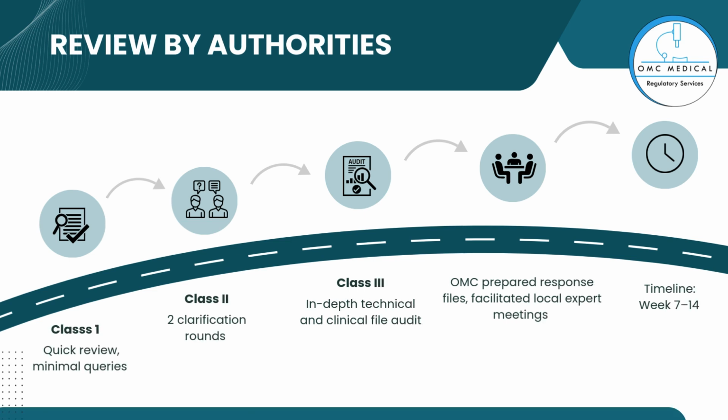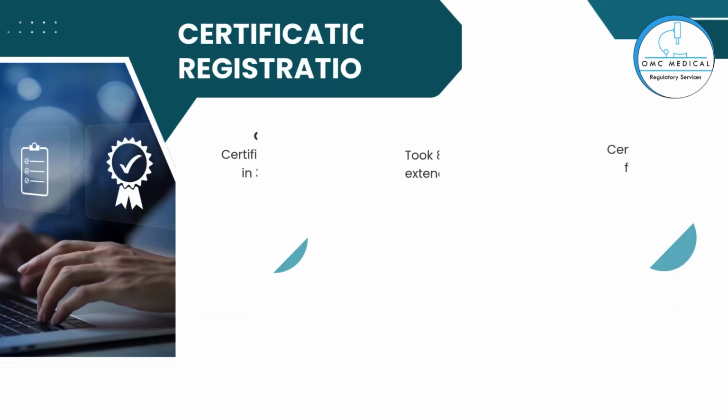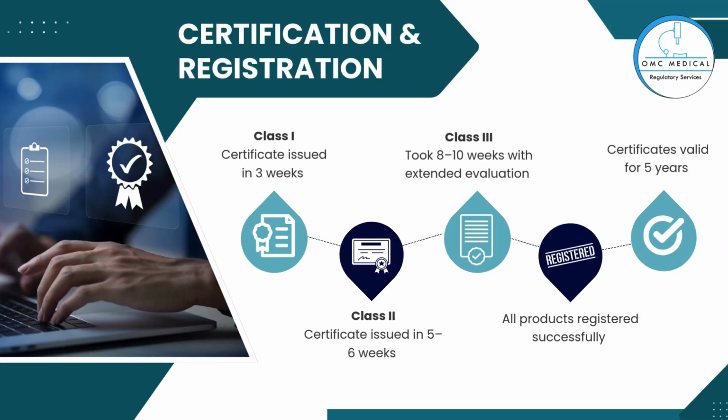For Class 2 and 3, the ministry raised queries that OMC addressed by coordinating directly with manufacturers and local subject matter experts. OMC successfully secured certificates for all classes. While Class 1 was quick, Class 3 stents required close monitoring throughout the lengthy approval cycle.